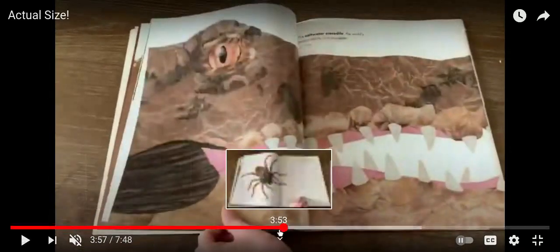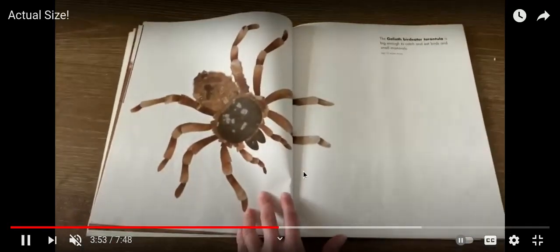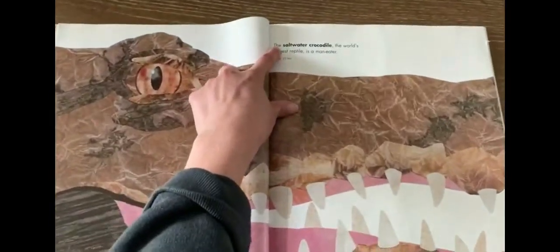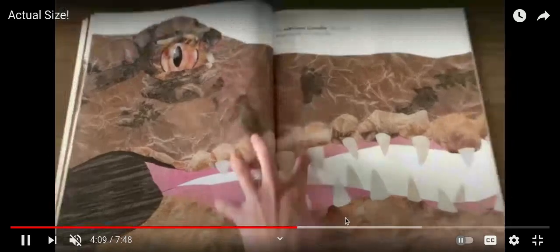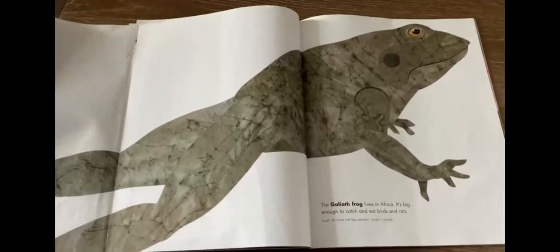Boys and girls, imagine seeing a spider this big. This is the actual size of the spider. It's so huge. We don't have them where we live in Illinois, just so you know. The saltwater crocodile. The world's largest reptile is a man-eater. Raise your hand if you know what the word man-eater means. Yeah, it could eat a human. Its length is 23 feet long. That's super long.